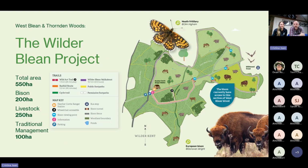And then those that are familiar with West Blean, we've got Thorndon Wood on the other side of Thorndon Wood Road, which is our control area, our traditional management area, which is around 100 hectares of ancient woodland that we're managing with our volunteers and with contractors. Again, we'll discuss that a little bit more as we go through the project. But this gives you a good idea of where the bison are, where the other livestock are on the site, the footpaths and routes and compartments within the site as well.